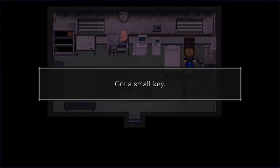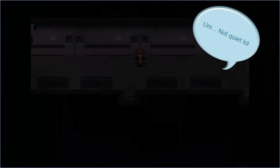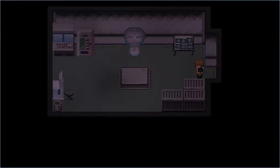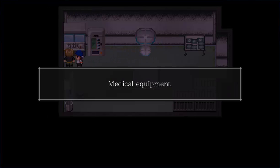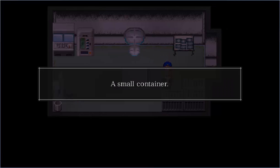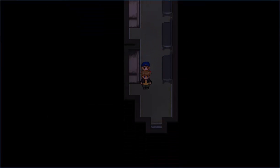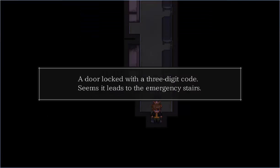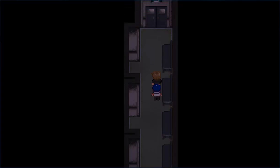Oh, shelves. There's something here. Got a small key. I have a feeling that's gonna like move or something. Hand it over. What's down here? This is different. Medical. Okay. Door locked with 3-digit. Seems at least through the emergency stairs. Okay, I might need that at some point.